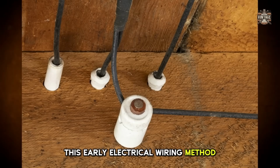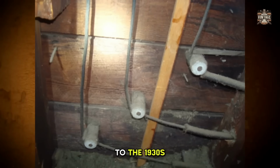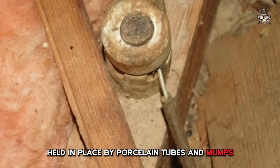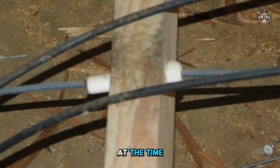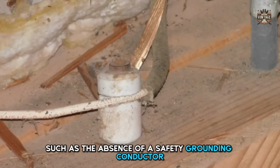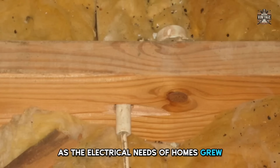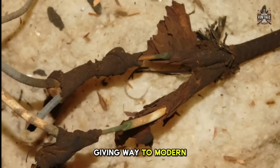This early electrical wiring method, popular from the 1880s to the 1930s, involved single insulated copper conductors threaded through walls and ceilings, held in place by porcelain tubes and knobs. It was the go-to choice for its cost-effectiveness at the time. However, knob and tube wiring had significant limitations, such as the absence of a safety grounding conductor and a vulnerability to mechanical damage. As the electrical needs of homes grew, this wiring method became obsolete, giving way to modern, safer electrical systems.